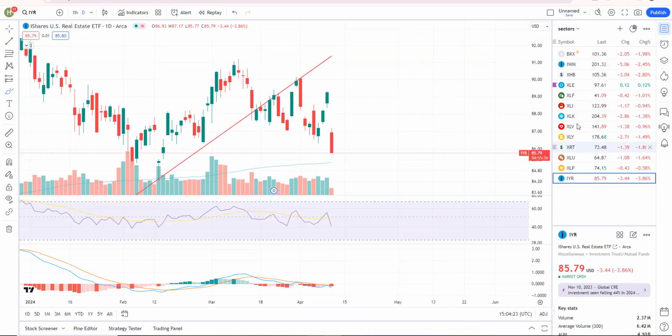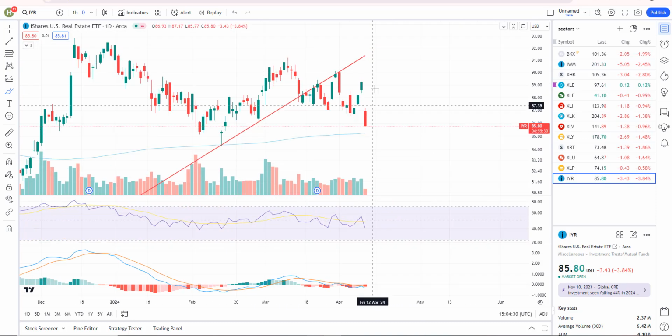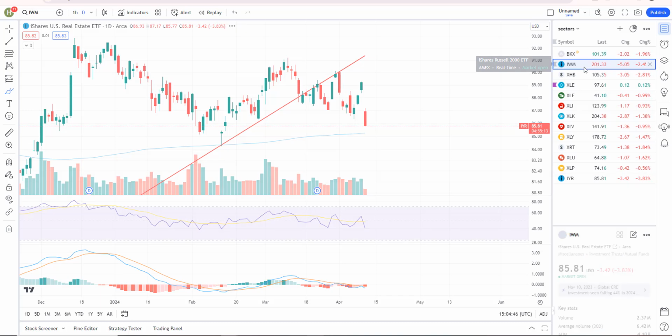Just going through some of these sectors, you can see IYR, which is your real estate sector, taking a bath today, gapping down and moving lower pretty impulsively. Likely going to go down to the 200-day, and they'll probably hold it there today. But that's real estate, and obviously that's very interest rate sensitive. I'll go through those home builders, but obviously that one's getting hit.